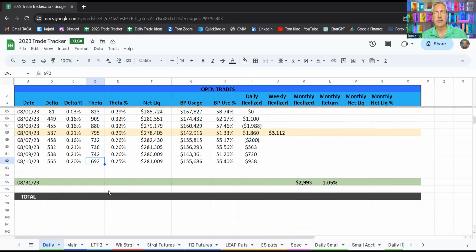692 on theta. So theta is hanging in there, 0.25, one of the lowest areas of theta we've had. A lot of this has to do with some of the LEAPS and other things that we have going on. However, we did move up on the day from a net liq standpoint.